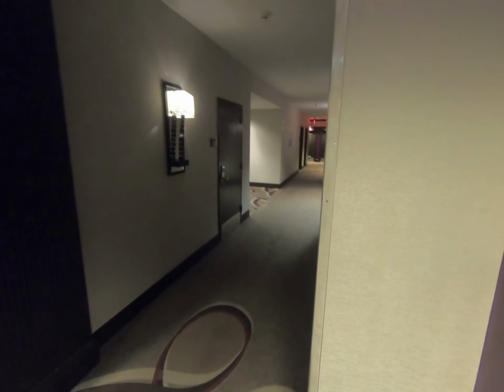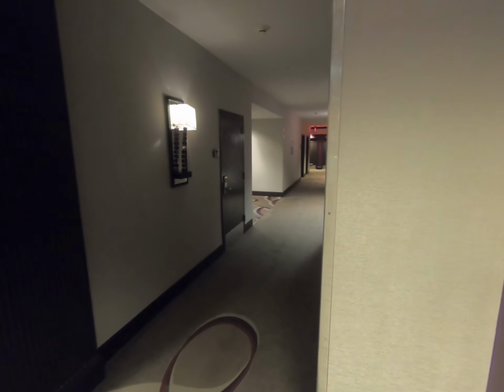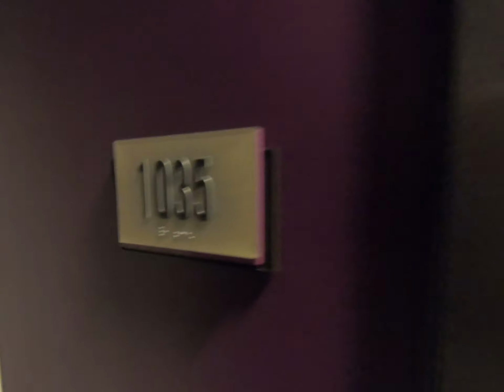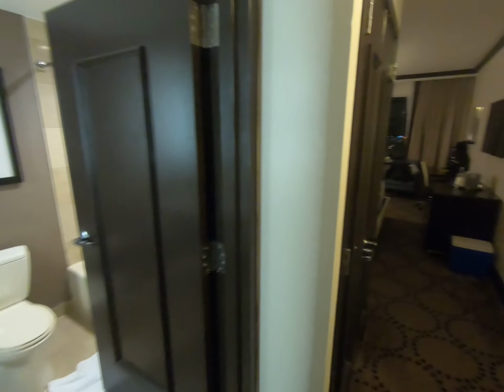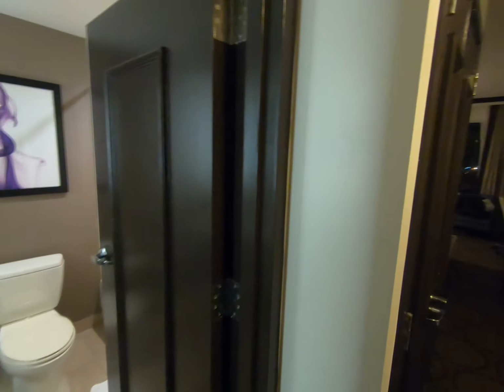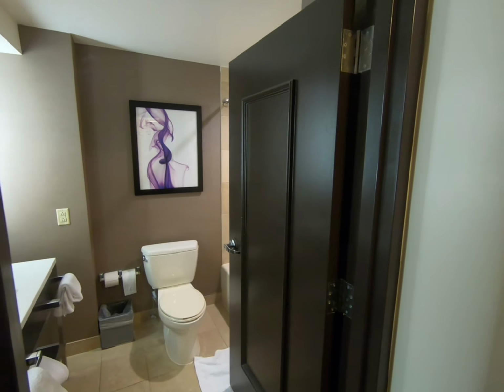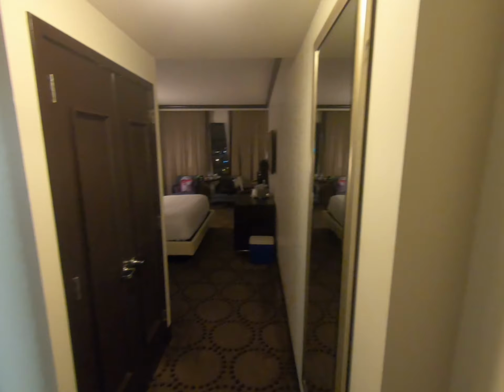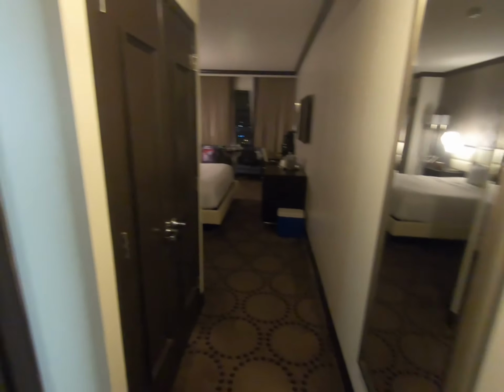Hey guys, we are at Harrah's Gulf Coast in Biloxi, room 1035. Come on in. This is a basic king room, 10th floor. So when you first walk in, here's the view. There's a full-size mirror.